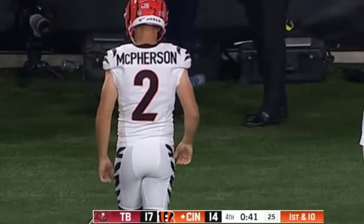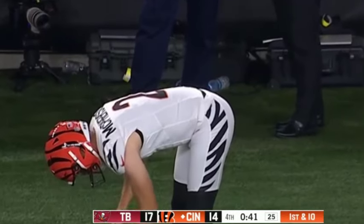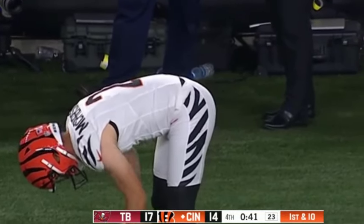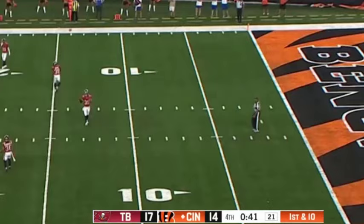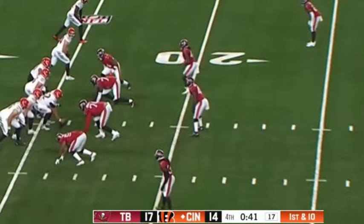Oh, turned him around, but Hayes is right there, and he still makes the catch. Great concentration, great hands. I love this action. Hopefully McPherson doesn't have much of a role from here. The Bengals are trying to win this game, not tie it. Exactly. Akeem Butler checks into the game, the offensive player of the year in the UFL.